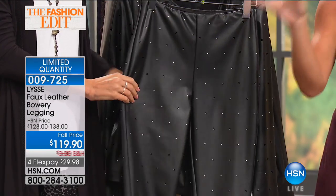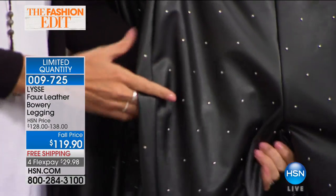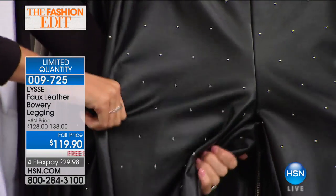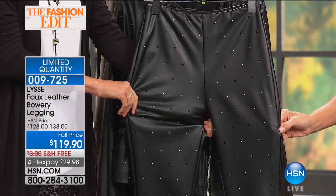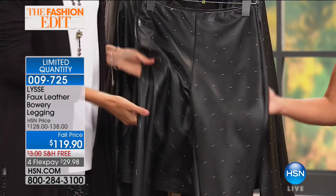Never seen anything quite like it. And as we show this to you, the beautiful little studs, and studs are everything. You see them on accessories and shoes. This is machine washable. Would you ever think that this is something you can machine wash? Absolutely not, I would be terrified. But this, we have designed to do that.